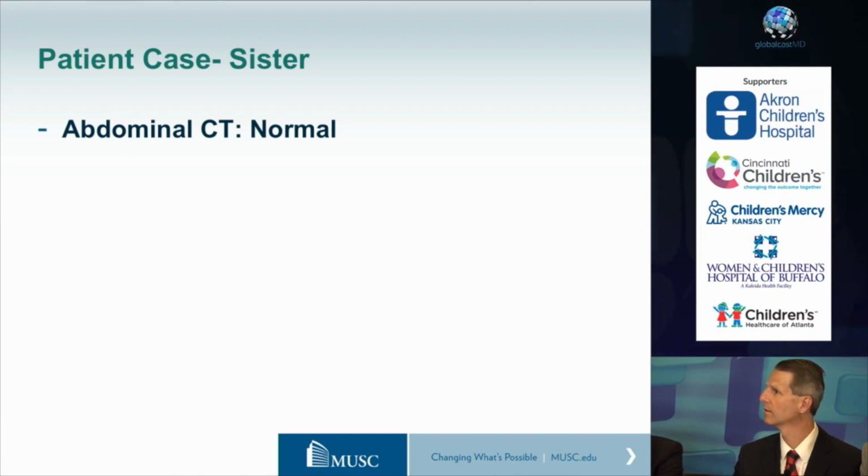Well, I feel better because I would have scanned both patients. Okay. So. Yeah, that's what I was going to say. I'm glad you scanned both patients.